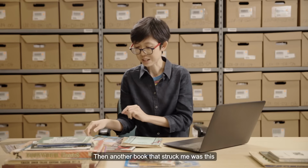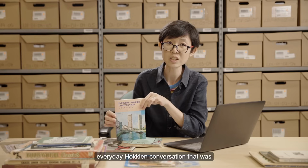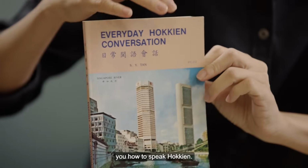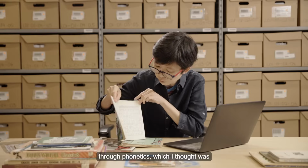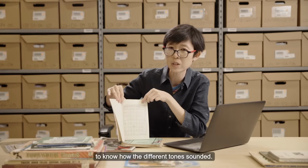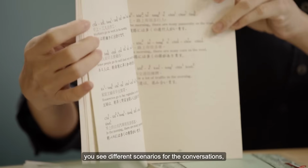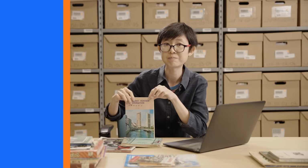Then another book that struck me was this everyday Hokkien conversation that was published, I think, in the 70s or 80s. I didn't think I'd see one that taught you how to speak Hokkien. They actually tried to teach you Hokkien through phonetics, which I thought was quite difficult because then you'd have to know how the different tones sounded. And looking through the content page, you see different scenarios for the conversations, so I thought this was quite interesting.